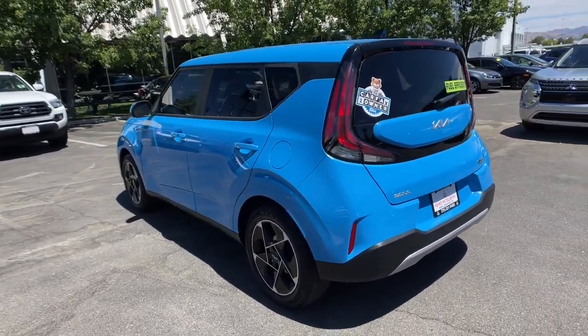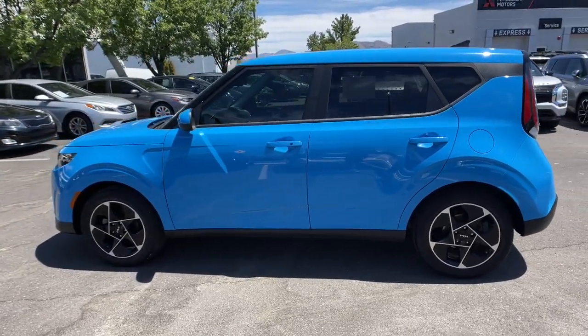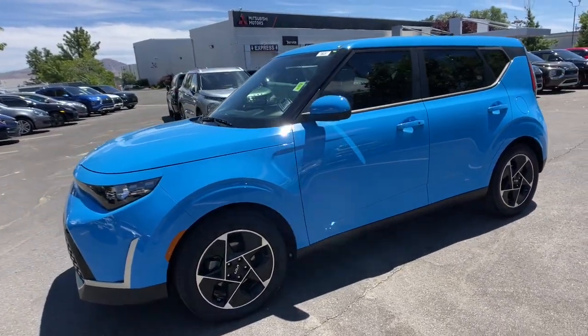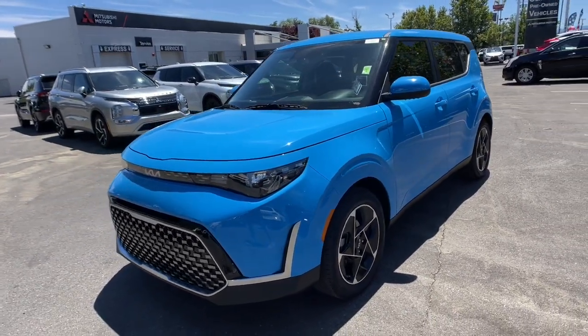These are just some of the great options this vehicle comes with: pre-collision system, lane departure warning, navigation system, sunroof, moonroof, keyless entry, remote engine start, keyless start, fog lamps, lane keeping assist, heated mirrors.